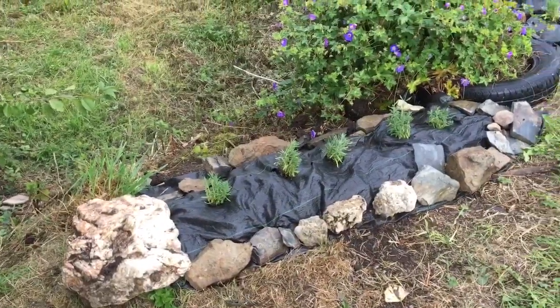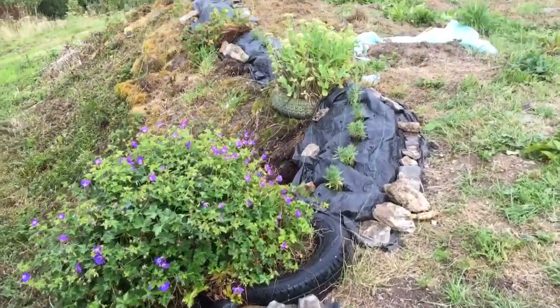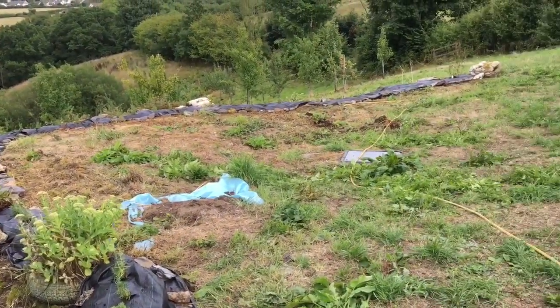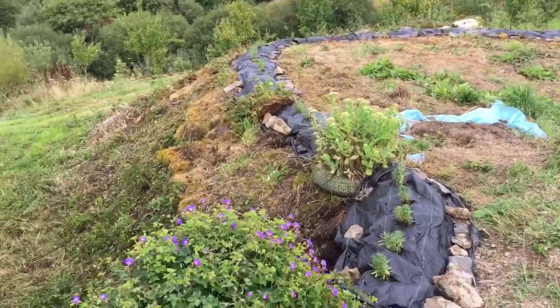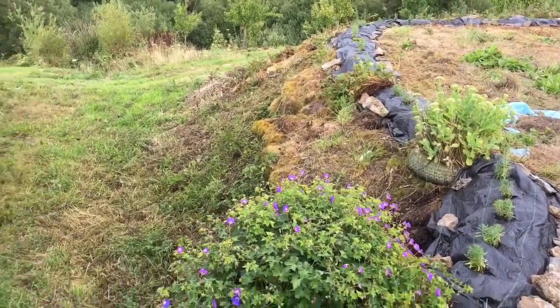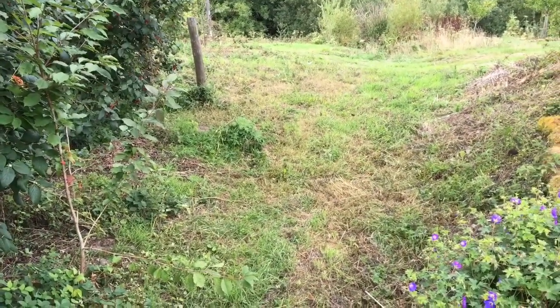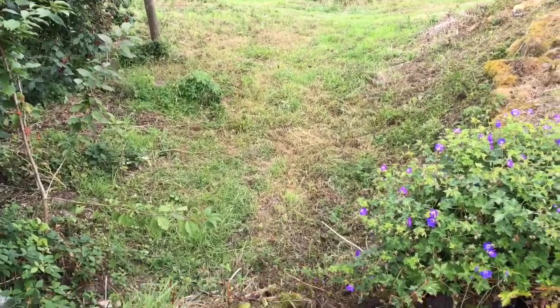So the past couple of days, we have been building a new bed all the way around the edge of where the septic tank is. Down the side is eventually going to be a rockery all the way around, and then there will be my bog garden in the middle. So eventually that's going to be a bog garden. A few plans for that.